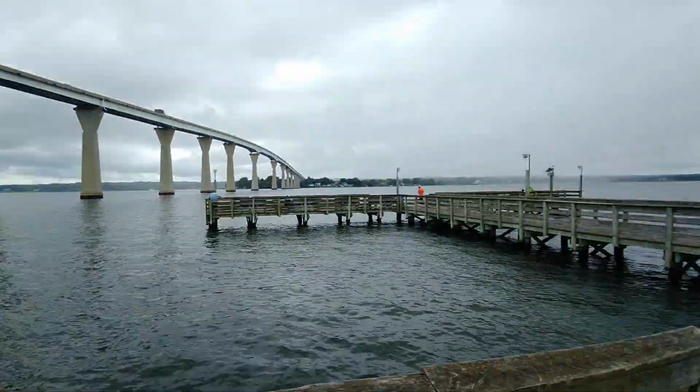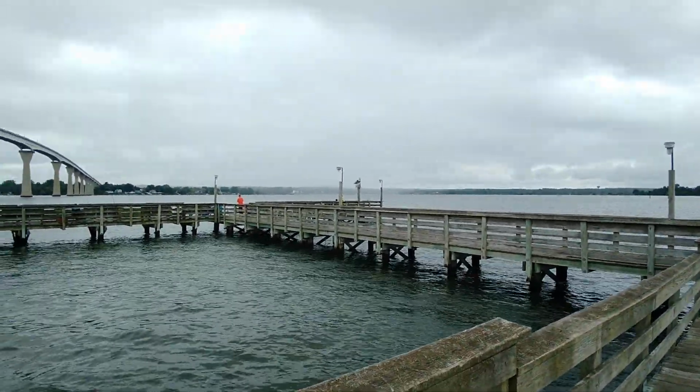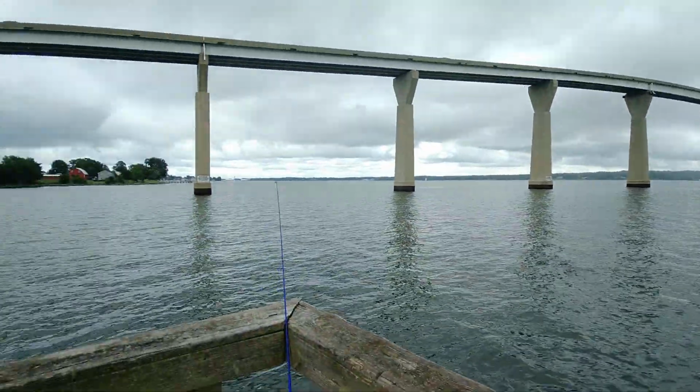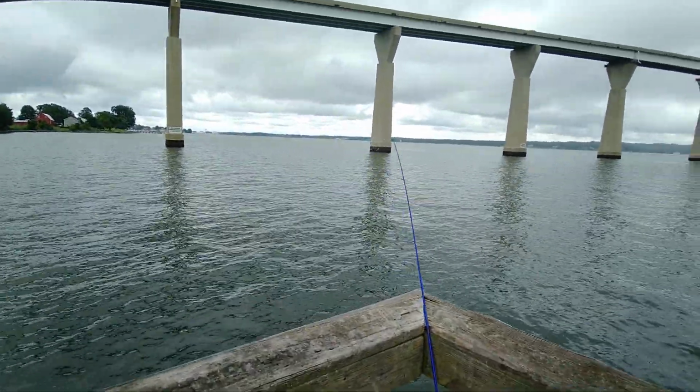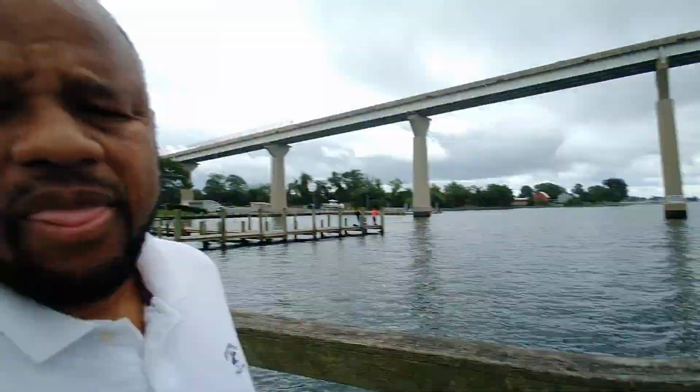It's actually raining out here now. You can see off in the distance, it's raining over the bridge. I felt a little peck on the line. My bait is getting low, so hopefully I catch something. Wish me luck.